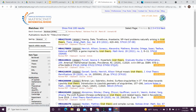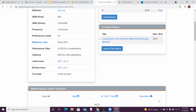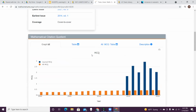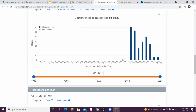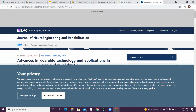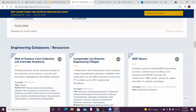So if we were interested in this particular article, all you would have to do is take a look here. Then information will populate about the ISSN number, and the citation information, how many times this article has been cited, which is nice because that brings me to this.